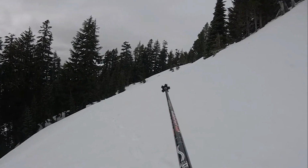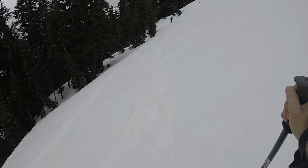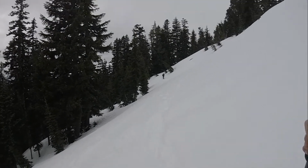Yeah, Nash, so we're going to shoot through those trees over there and dump back into the Edith Creek basin. I'll just follow his tracks best I can. See, this isn't too bad. We're sinking in, but that's why we got snowshoes on. I feel like this is on crooked. Is it on crooked? No. Okay.